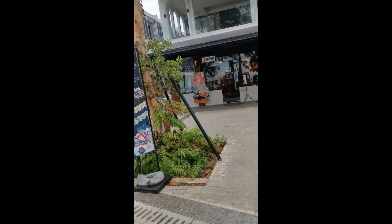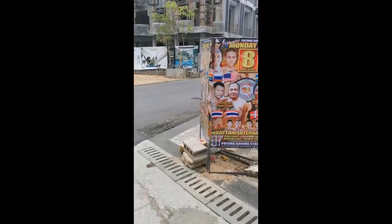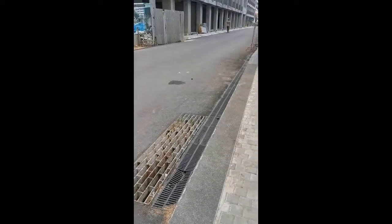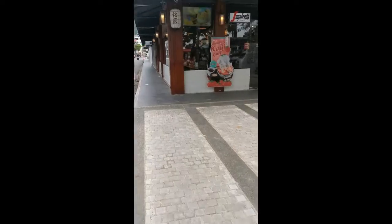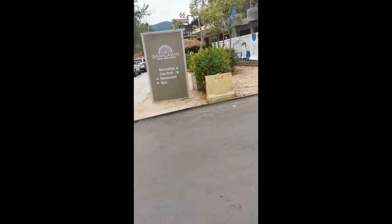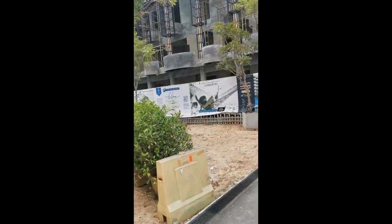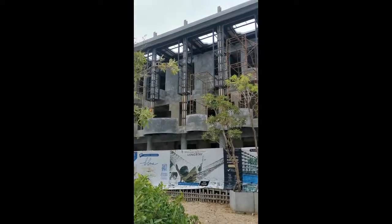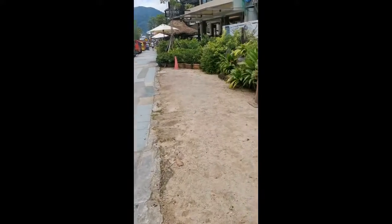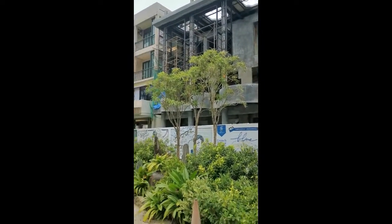And we passed a few things here. Yeah, there's that big car. Hello shop? No. Oh, wabi sabi. And here's some new construction. So this is Ban Lai Mai, that's just been constructed there. And yeah. Wow, there you go. Good old Thai construction.